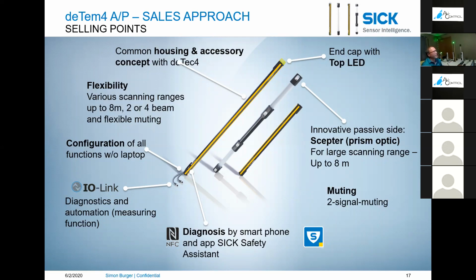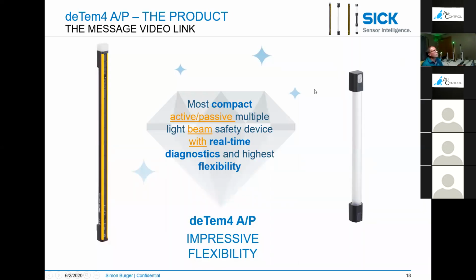The passive means that there are no wires. It's got prism optics, so it's just taking the light from the sender, from the active side, routing it down its tube, and then out the other side, and it's sender receiver. It's basically using the scepter like a reflector. I'll show that in a video here. Right here, I think.